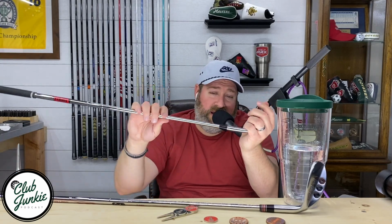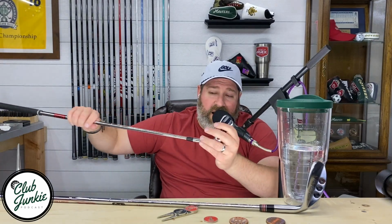But like I said, the Snakebite's really good. I really like the 60. I love the full face grooves on it. I think for a higher lofted wedge, it's definitely an option that people should look at. And if you're looking for new wedges, the Cobra stuff is, like I said, super underrated. I think it's got a good shape.